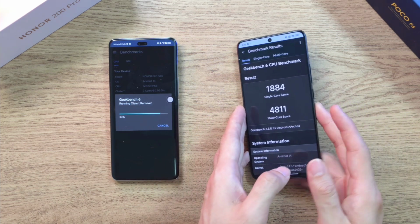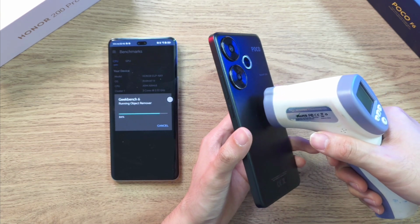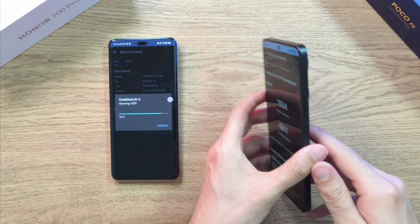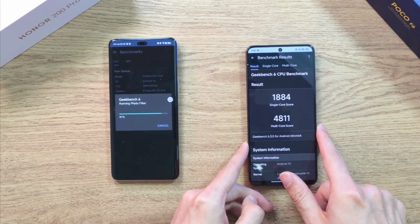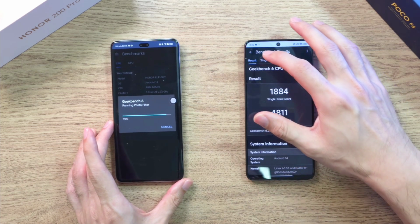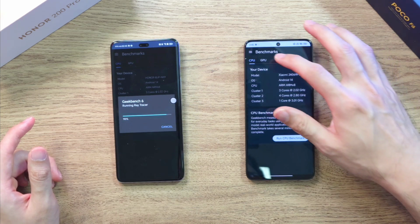Okay, so we are done here with the F6, definitely much ahead. And temperature wise, let's check it out, 36.9, so still very, very manageable. And a very, very nice score of 1884 for the single core score, and a multi-core score of 4811. And looks like the Honor 200 Pro is almost going to be done here.